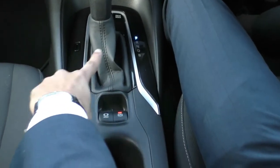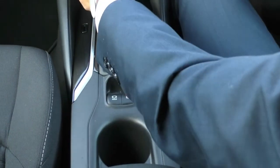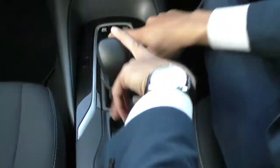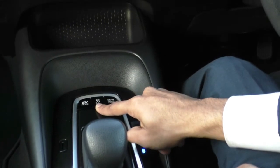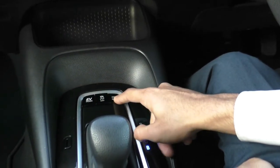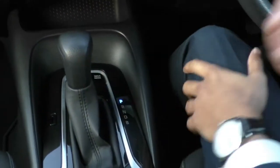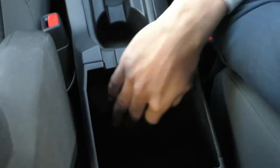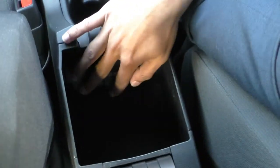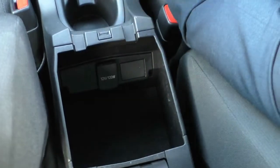You've got your electric park brake and auto hold, and if you can now see that, you've got your EV mode, which is your electric motor mode, and you've got stability control and drive mode, which is just for different kind of driver settings if you want the car to be a little bit more responsive. Got 2 generous cup holders, and if I lift this up, you've got a bit of storage in here with another 12-volt socket for any additional charging that you might be doing in the car.